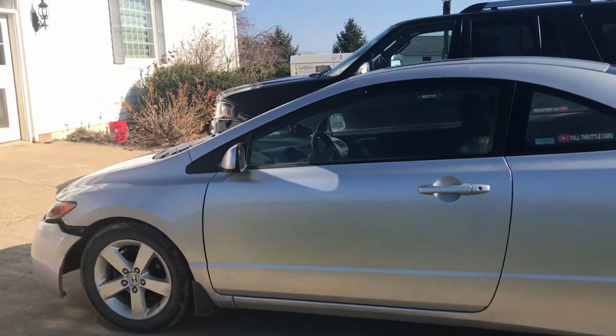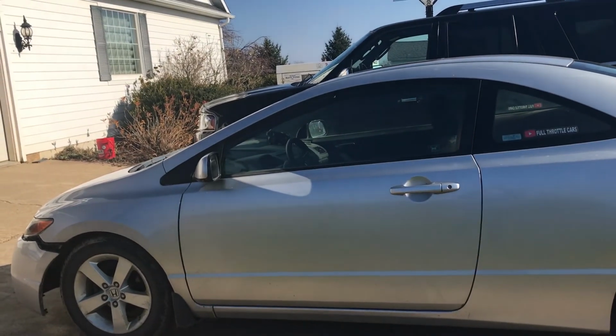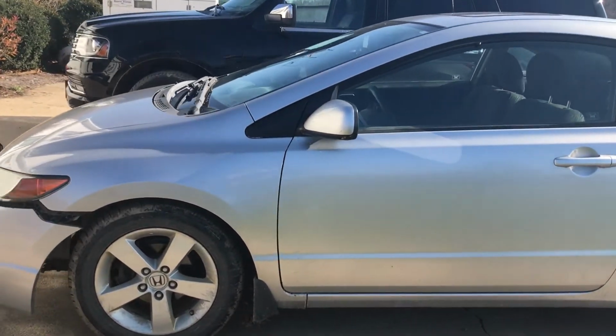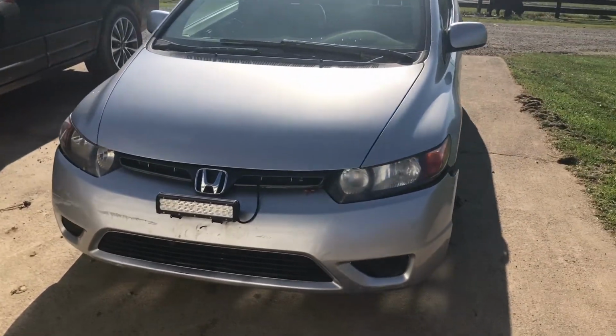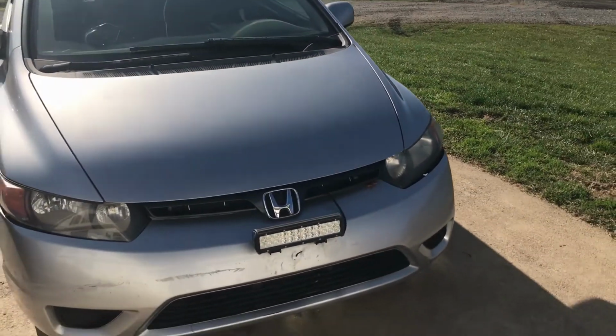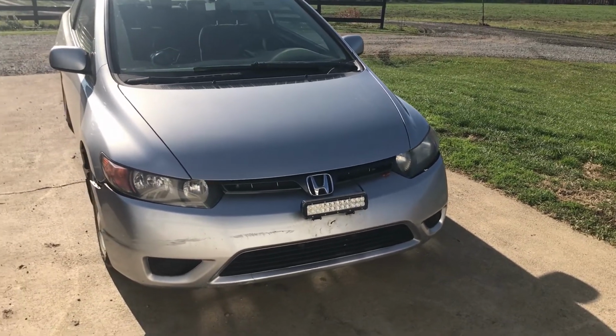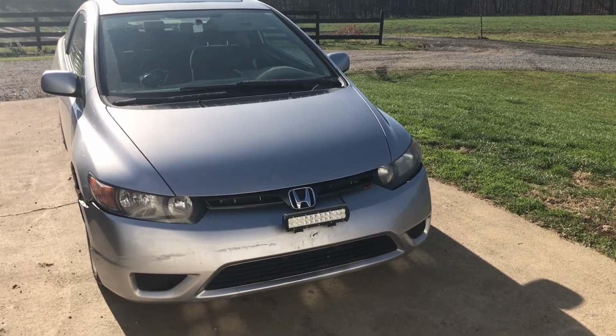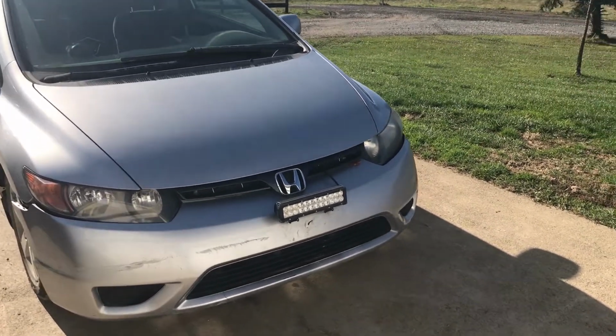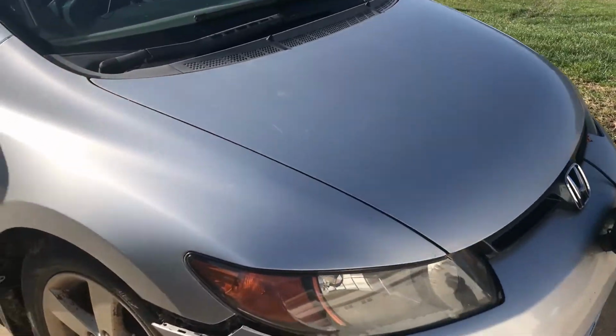There was an instant need for an oil change, and then Nick and I did do a couple things to the vehicle together. We put the underglow kit on, which didn't last very long due to a cable melting, and then we put on the light bar. Now those were not necessary, but that's just a couple things that we did that caused the cost to go up.